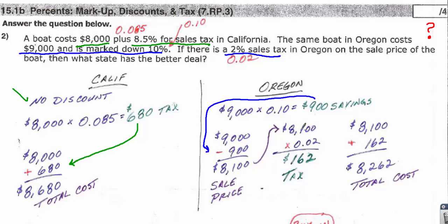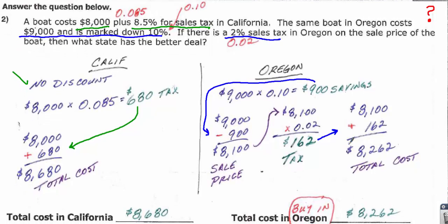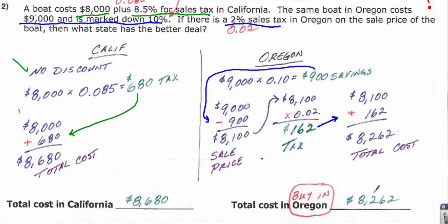Now we go ahead and figure out the tax on the discounted amount. It's always tax on the sale price. So that's $162. We bring that right over here. We add it to the sales price. We get $8,262. And so Oregon is the place to buy that boat. That boat will cost us $8,262 in Oregon. It cost us $8,680 in California.